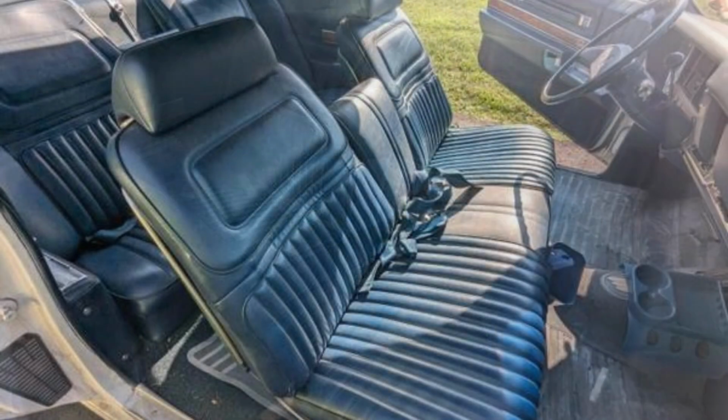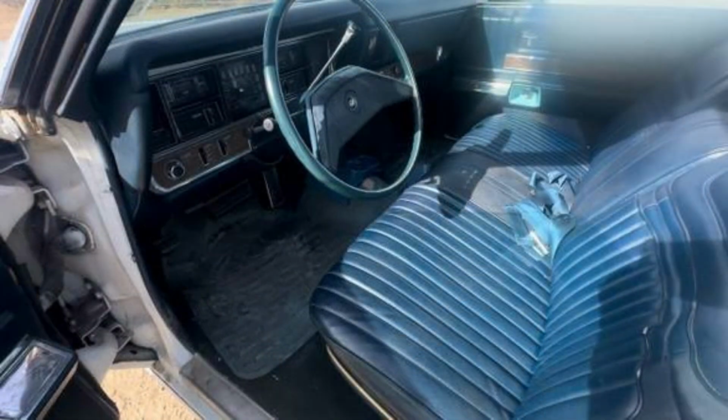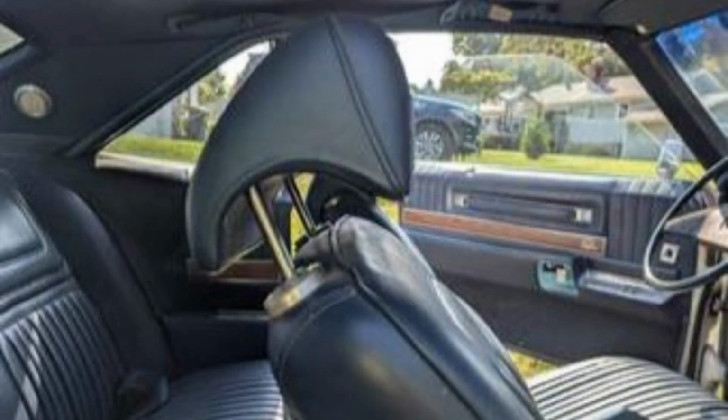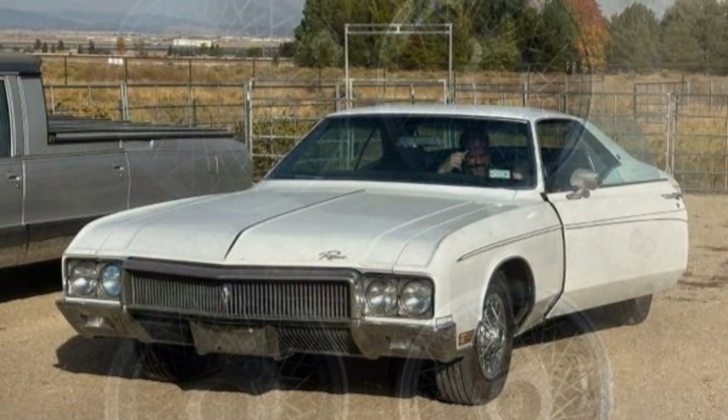solid foundation for restoration. The car comes with all original parts, including wire wheel covers, brake drums, and the carburetor, making it ideal for enthusiasts aiming to bring it back to factory specifications. With 58,000 miles, true mileage unknown, and factory AC, this Riviera offers a genuine vintage experience at a reasonable price.